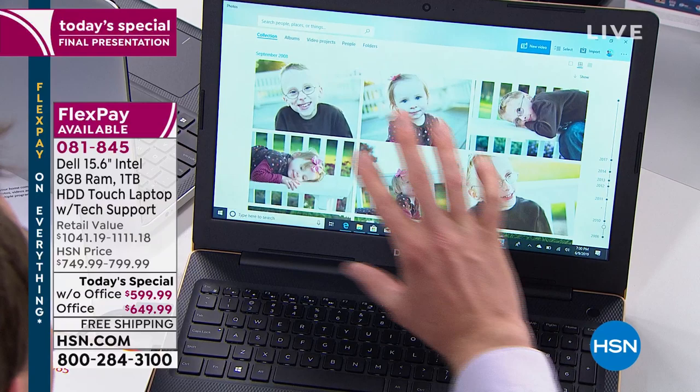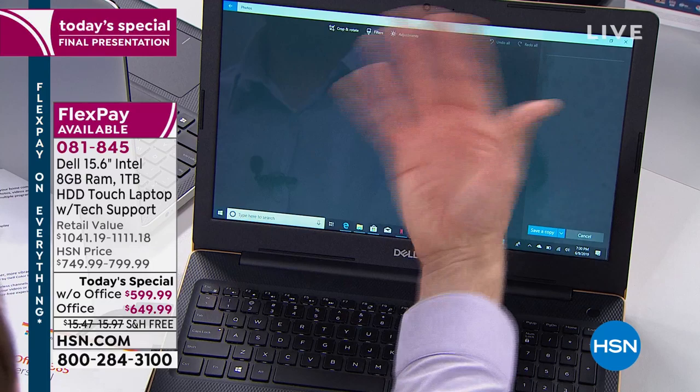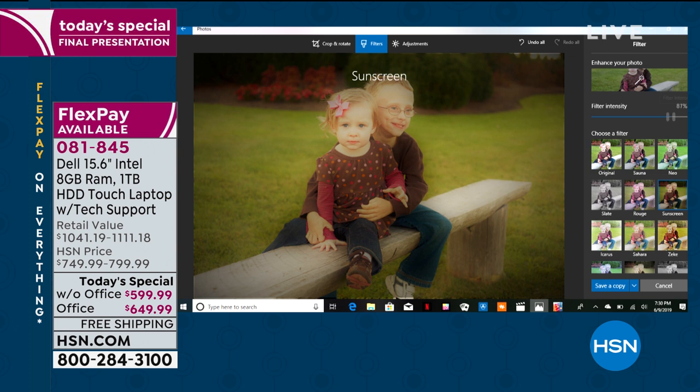Now, once you have that photo and you want to do something cool with it, there's a little edit button right on the top. Because what a lot of us love to do is take a photo and make it so unique. So I can crop it. I can add a filter to it. I'm going to click on the filter because that's what most of us do. That one's Sauna, that one's Slate, that one's Sahara, that one's Sunscreen. You can adjust the intensity of it as well. It makes it so cool.